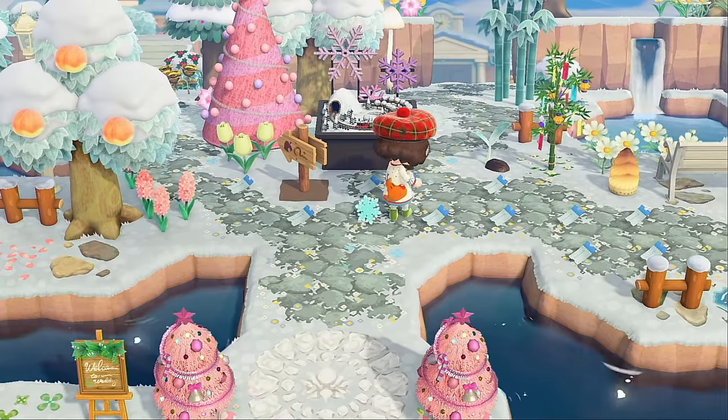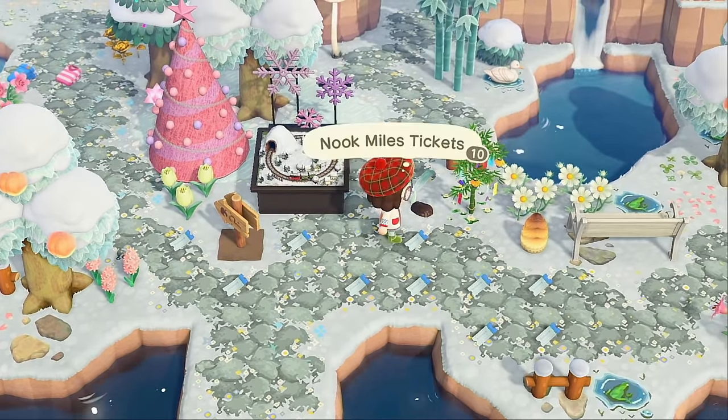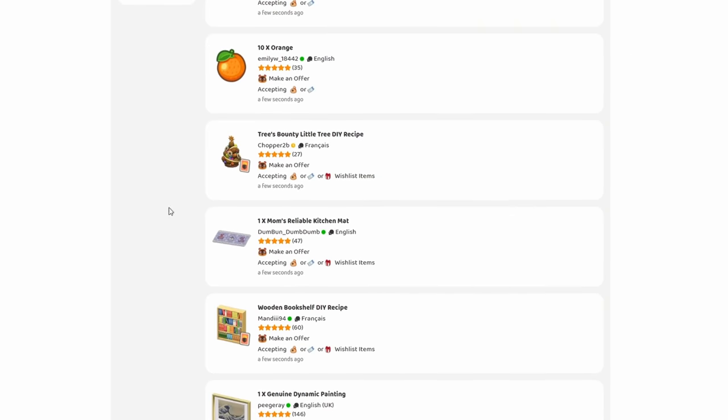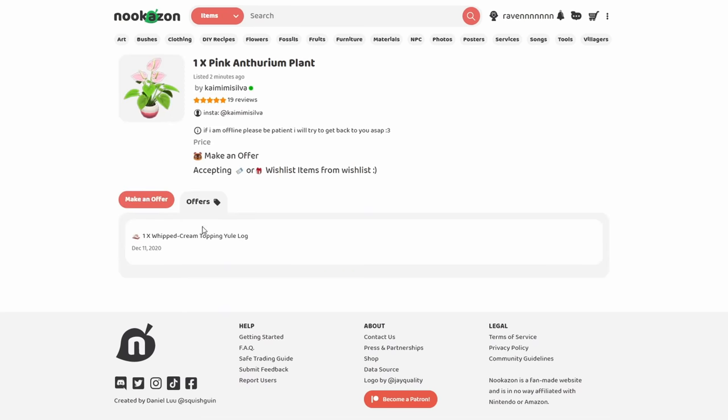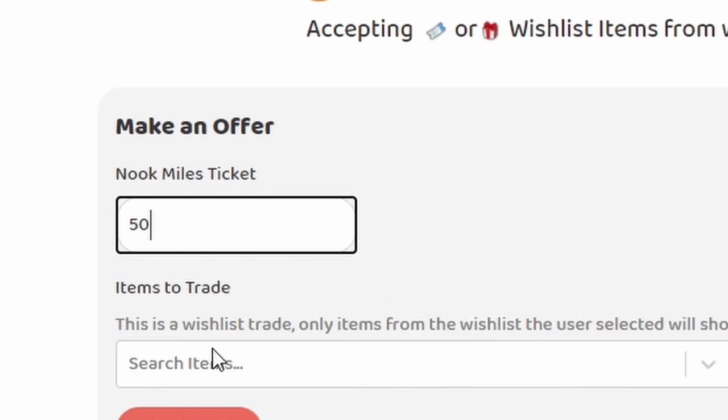Poor Max couldn't take everything. So I think we should find someone else to take these tickets. So let's find one more person just to shove all these Nook Mile tickets onto. Okay, this person is offering this pink plant and is accepting either Nook Mile tickets or wishlist items. So I say let's go for that. Let's make our offer. I'm gonna offer 50 Nook Mile tickets.